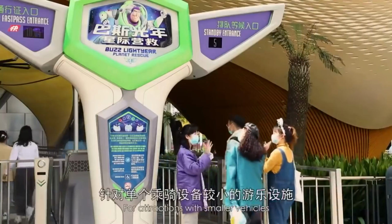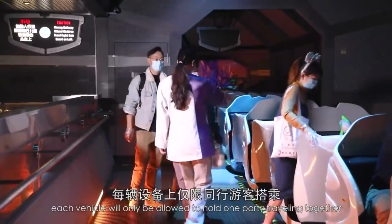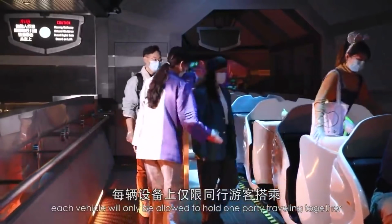Now that's a big boat. What about smaller ride vehicles like Buzz Lightyear? It's interesting, at first my assumption was one guest per vehicle, but it says each vehicle will only be allowed to hold one party traveling together. So again, you can be paired with somebody, with two people in a vehicle. I guess what they're saying is they're not going to board two singles together, which seems likely. They wouldn't do that anyway, normally.